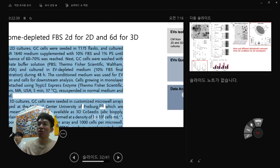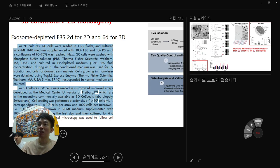So how do they collect exosomes in 2D and 3D? They use exosome-depleted FBS, and in the 2D case, they use a 2-day incubation. In 3D, they use a 6-day incubation. For 2D culture, the cells are cultured, and next, washed with PBS and cultured in EV-depleted medium. You can buy or you can make EV-depleted FBS, and then after 24 hours, the conditioned media was used for EV isolation.